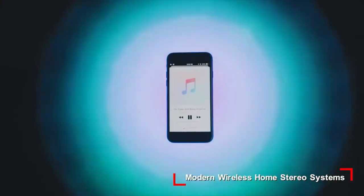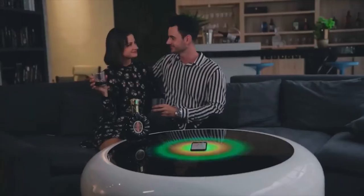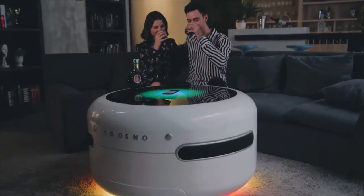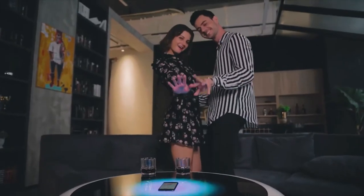The stereo system with six speakers offers an amazing hi-fi experience wherever you place Coosno, and it is the ultimate eye catcher. Not only the entertaining lifting fridge cabinet, but also the glowing light effect.